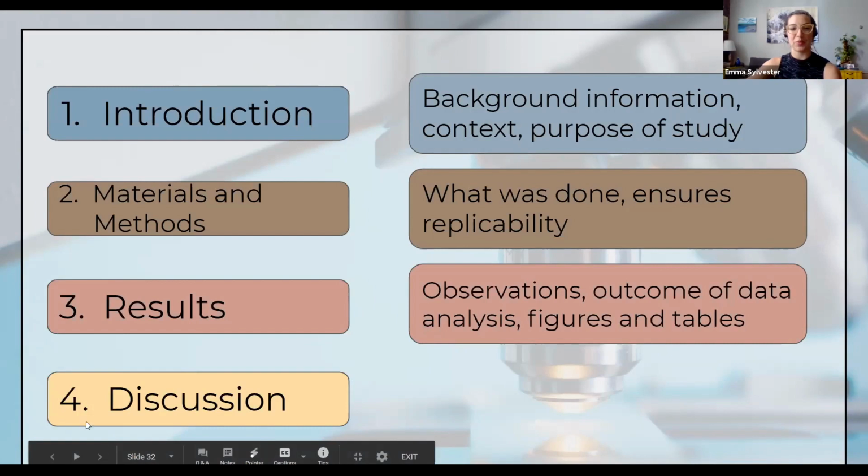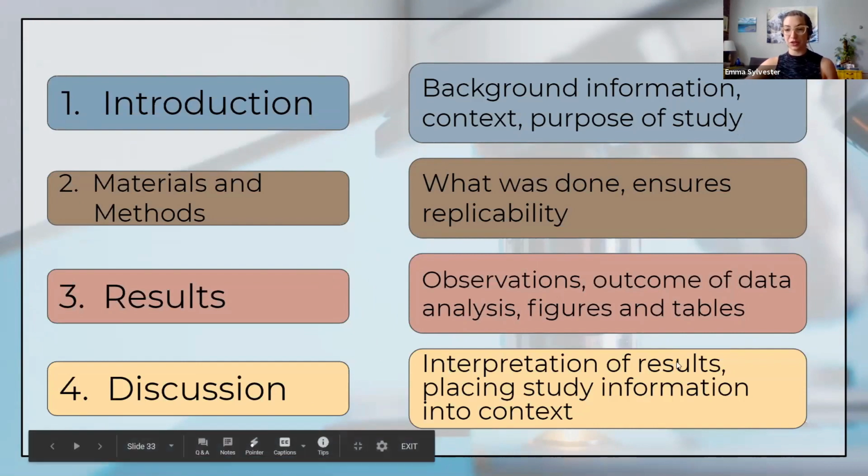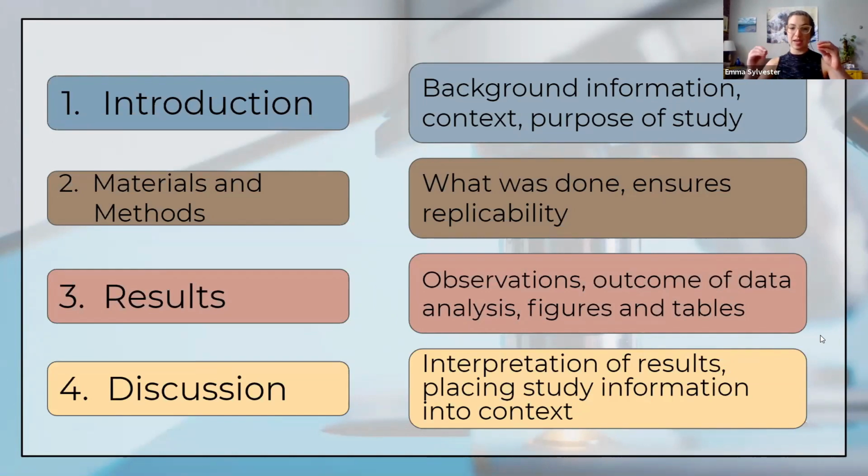Perfect. That's an awesome answer. The first thing you mentioned was the explanation of the results. I have it here as the interpretation of the results, but that's exactly right. All of the results are stated, but as soon as you're making a conclusion from the results, as soon as you're saying something about them, now we're talking about the discussion section. It also places the study information into context, and that's what you said, Dulissa, about providing supporting information.